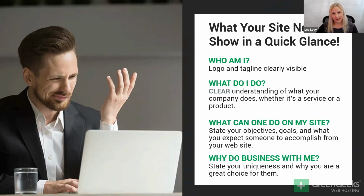Now, that formula, the 4 to 5 seconds, this is what your website needs to show within those 4 to 5 seconds. The who am I, which is your logo and your tagline clearly visible. What is it that I do, which they have to have a clear understanding of what you do, what you sell, what your company is all about. What can one do on my website, stating your goals, your objectives, and what you expect somebody to accomplish on this website. And also, why do business with me? Because that's very important. You definitely need to state your uniqueness and why you are a great choice for them.